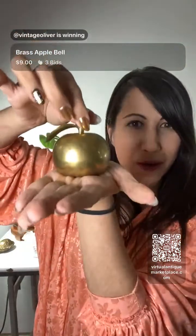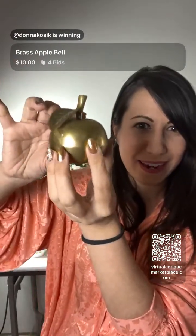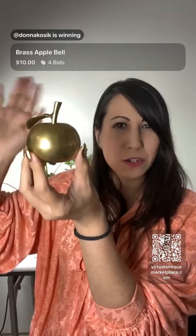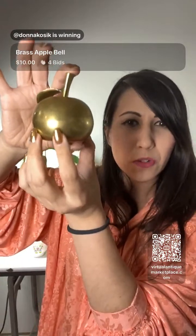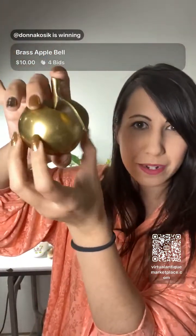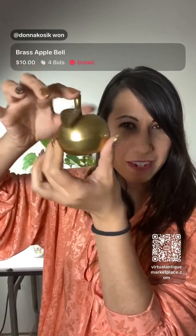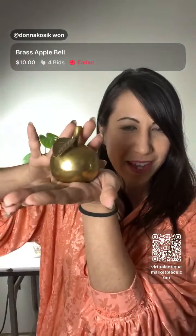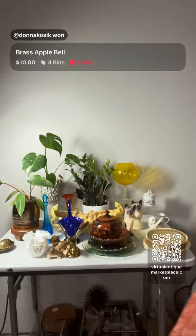Here's the ring. I'm always hesitant to ring it because I don't know how long the sound is going to resonate. Bryce, I see you say bid. In order to bid, you do need to come over to virtualantiquemarketplace.com. So if you are watching over on YouTube, you do need to come over to virtualantiquemarketplace.com. Donna, I see that you've won the bell. Congratulations. Happy to send a little apple from the little apple on to you.